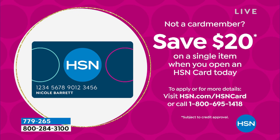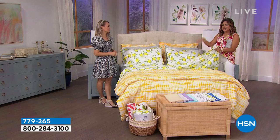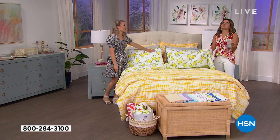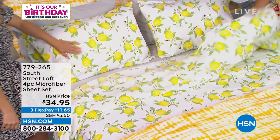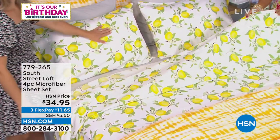And just to review, this is a brand new set. It is all beautiful microfiber. You said that double brushed. I mean, it is like extra super soft and just scrumptious. A great weight. It's not gonna be too hot or too heavy. Right. And we'll walk you through all the patterns and colors too.